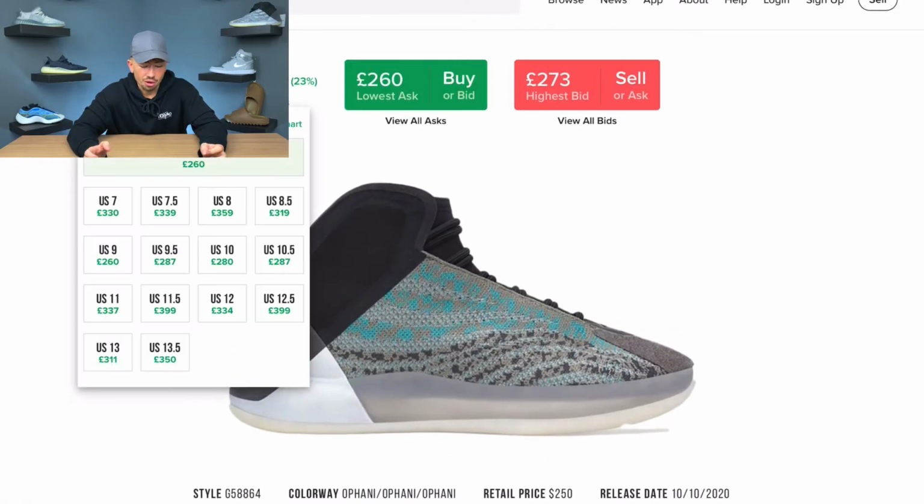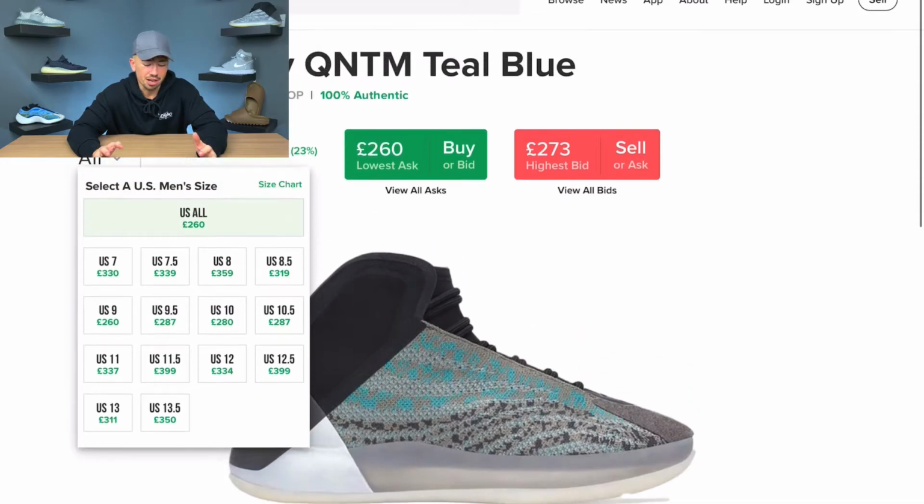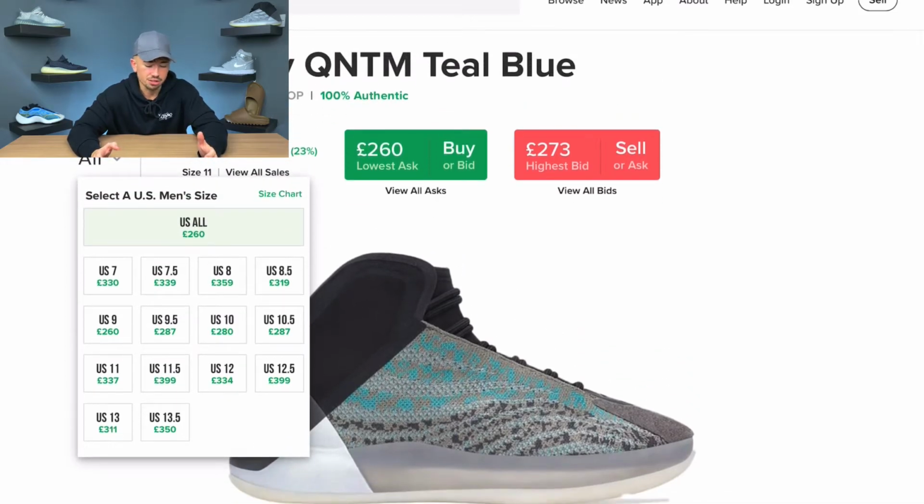So resale prices on these are looking to be just above that retail price, so about £260 to £280 in kind of the common sizes, anywhere from like 9 to 10.5. You've got a US 8 for £360 right now, and a US 8.5 for £320. Bigger sizes are definitely going to be doing better in the Yeezy Qntm model. That's just how it goes.